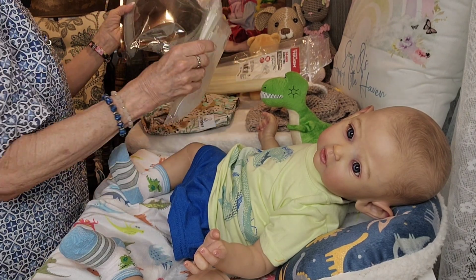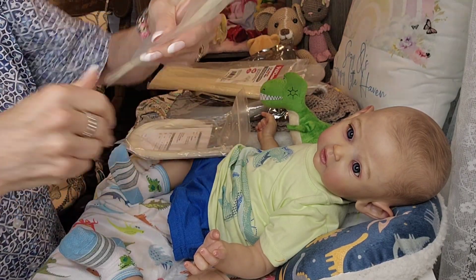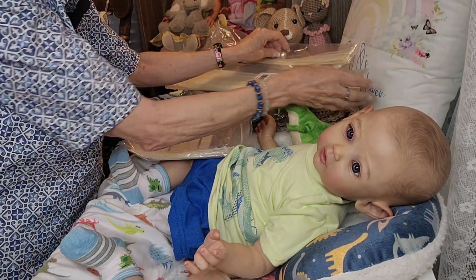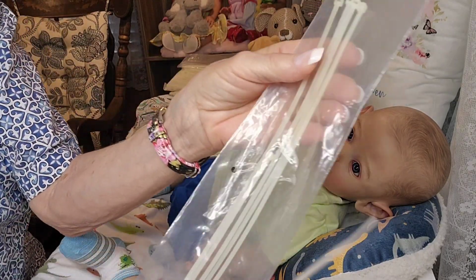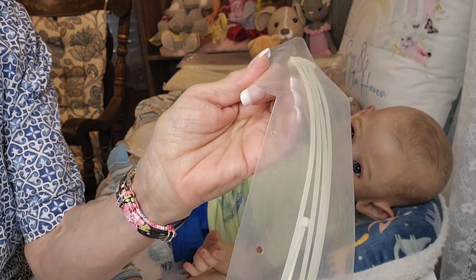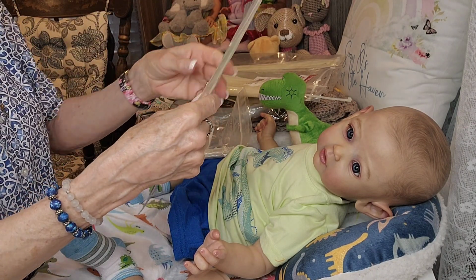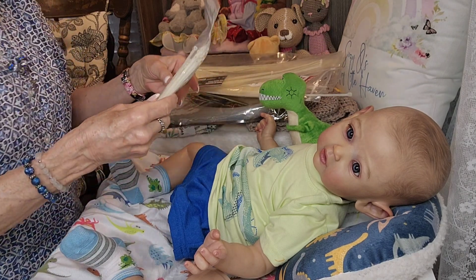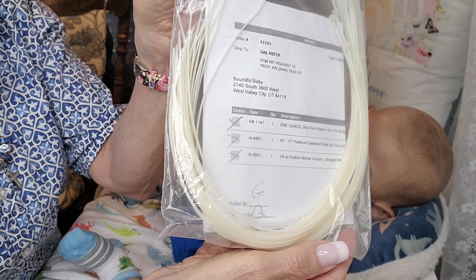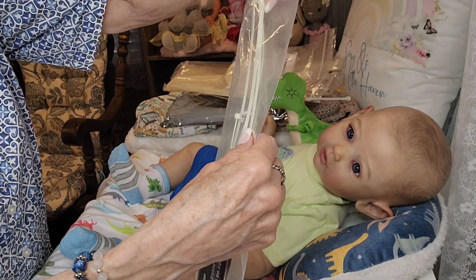But I have those, and then I'm trying to see which ones. Oh, and I think these are sort of in between. No, these are the ones. These are the in-between size. This is the size that I'm probably going to use. This is an 11-inch, 28 centimeters. So yeah, I think that's probably the size I'm going to use. And then these are 14-inch, really skinny zip ties. So I think I'm going to go with this particular size. I think this is the one.